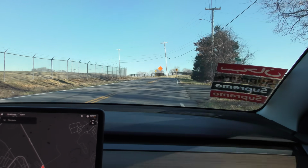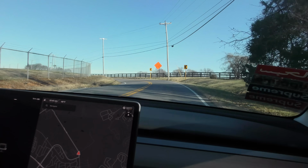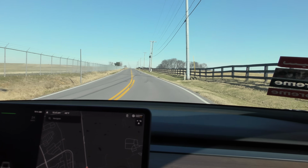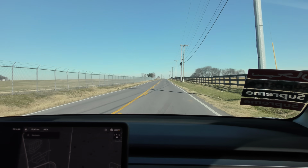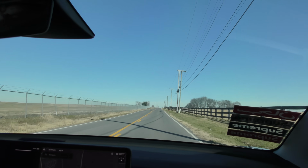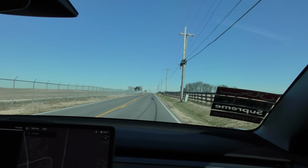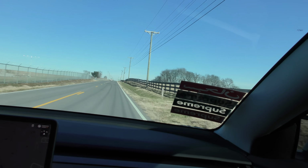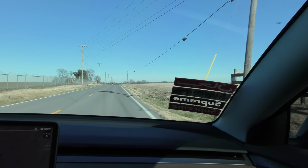Okay, now here we go to our little drag strip. We're going to go up to the top of the hill. Then we're going to stop, and we're going to take off full speed. So ready? We're coming to the drag strip, we're stopping, and we'll see how fast this thing can go. Go! Whoa! Man, this thing is fast. Let me tell you, it threw me back in the seat, and it really does go.